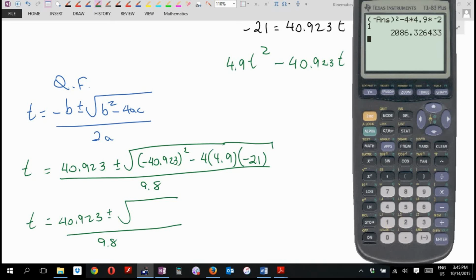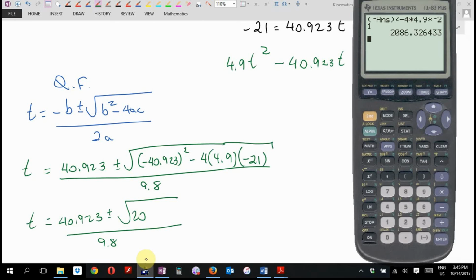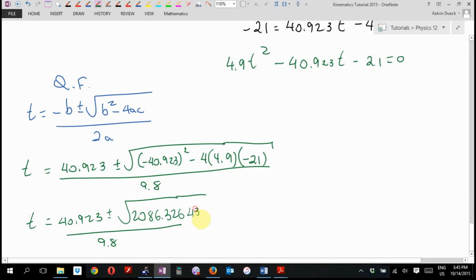Inside the square root is going to be 20863.3264... 2086.326433. See, I'm rounding off, and then I'm rounding off some more. And the more I do that, the more error I introduce. So I'm trying to carry extra sig figs to deal with that.